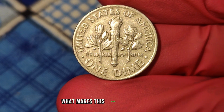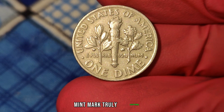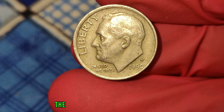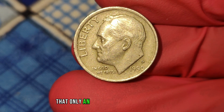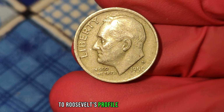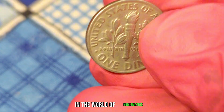What makes this 1990 Roosevelt dime with the P mint mark truly exceptional? It is not just the year. It is the minting precision, the sharp strike, the luster that still shines decades later, and the fine detailing that only an extra fine condition coin can preserve. Every element from the torch to the olive branch to Roosevelt's profile pops with clarity. This is a coin that stands tall in the world of numismatics.